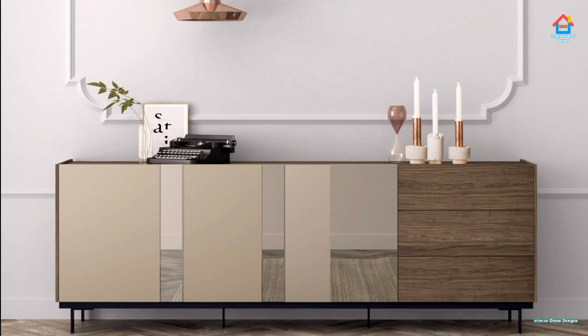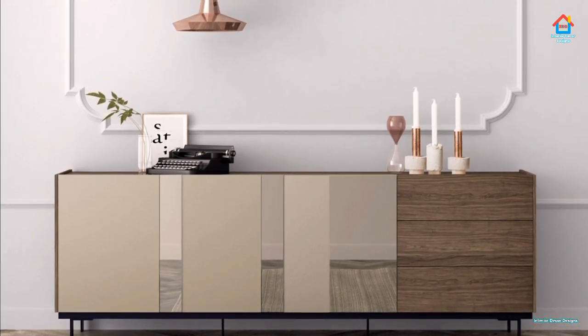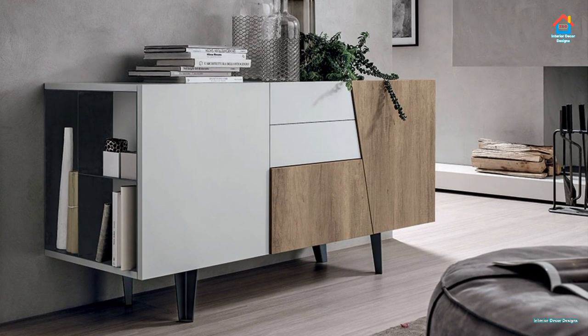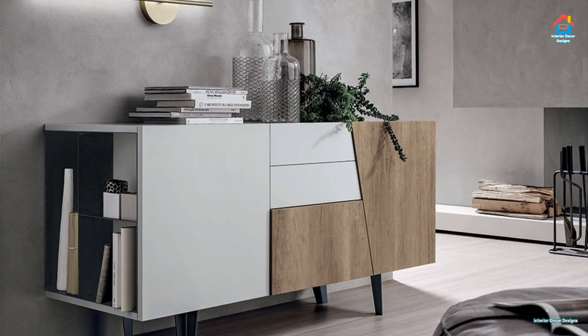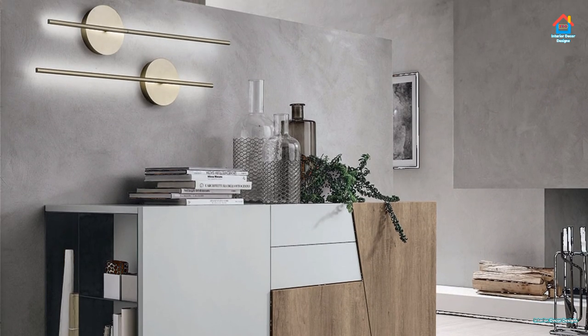Since functionality is one of our biggest concerns when it comes to interior design, we bring you a selection of gorgeous modern sideboard design ideas that range from colorful to monochromatic and many more.